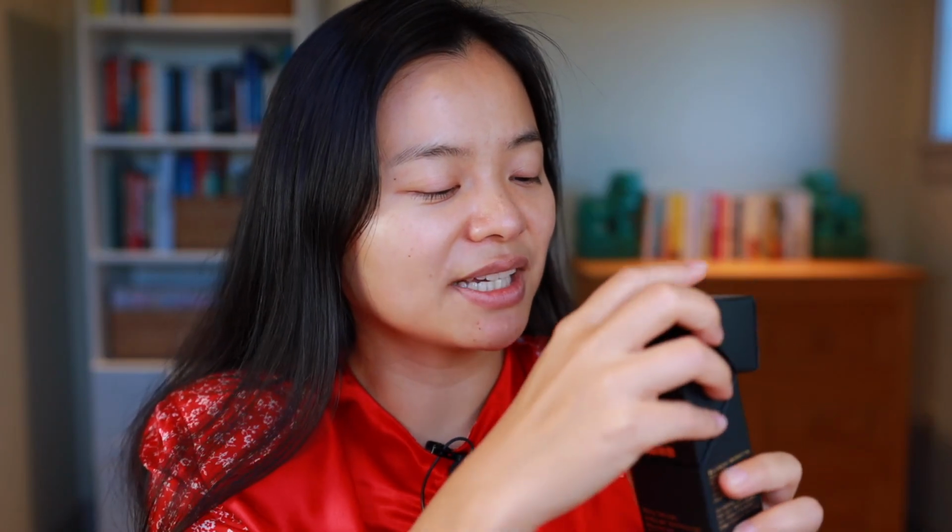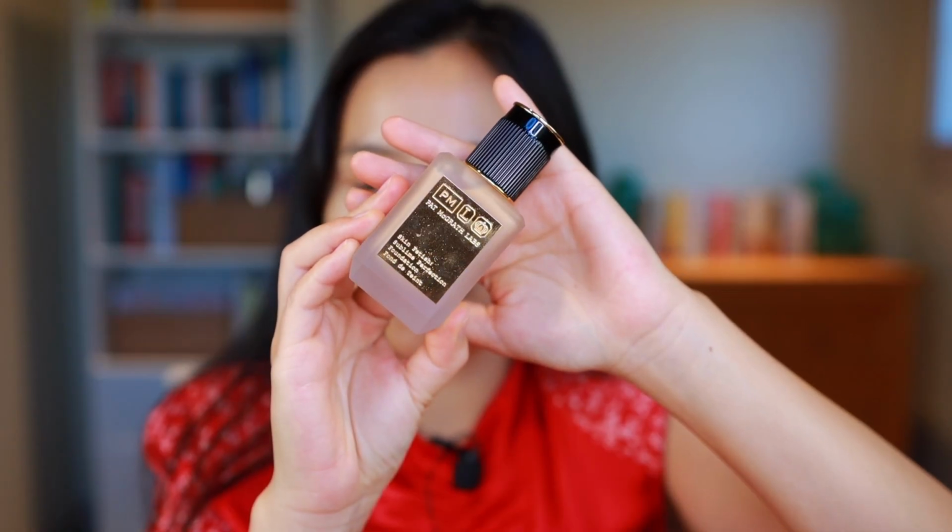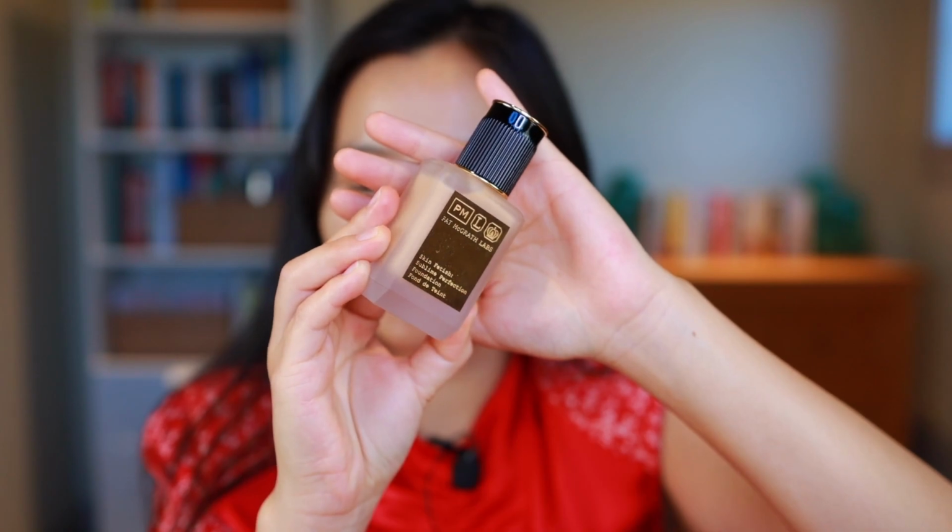I've kept this box because I just feel like it's so beautiful and luxe, similar to the product itself. Isn't this just so gorgeous? It's a really heavy glass bottle, so it definitely gives you that luxe experience. And I have this in the shade LM13. As you can see, this is quite a liquidy, runny formula.